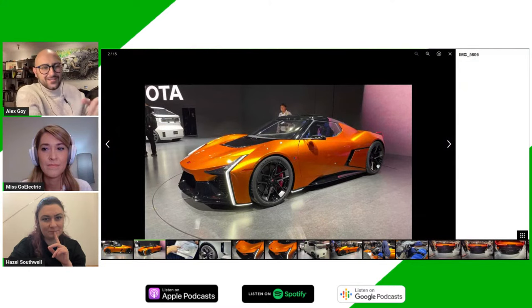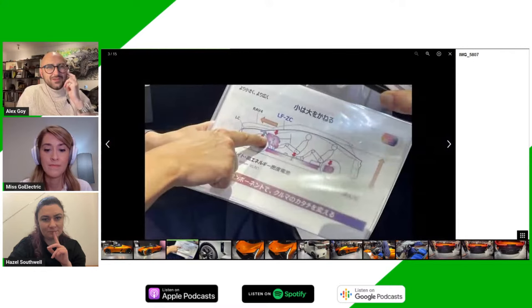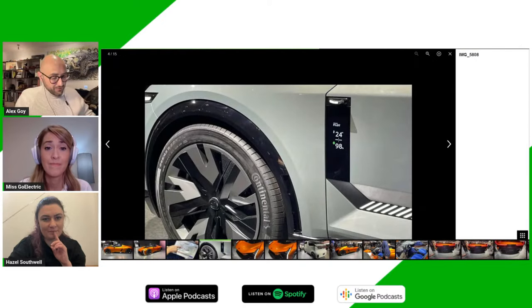Anyone who's heard any sort of banking news, why have they named it the FTSE? Because that just makes me think of stocks and shares. It's a deeply cool looking thing. It's a very, very cool car.